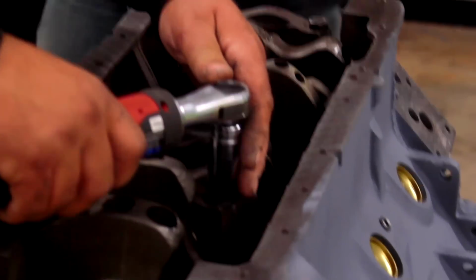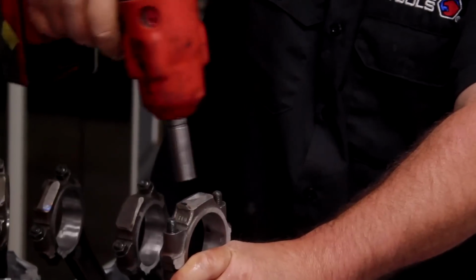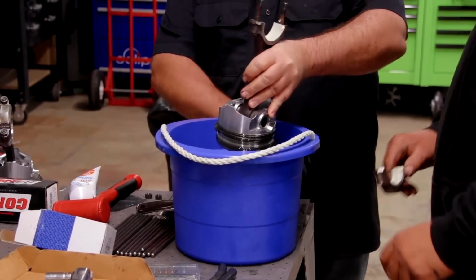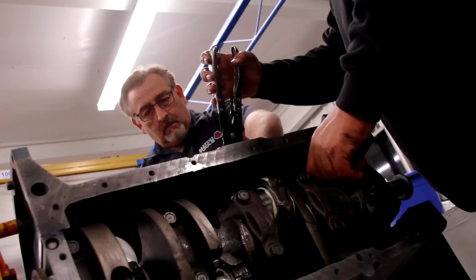The engine assembly went amazingly well. That's what happens when you have everything laid out and you know exactly what you're doing, and you've got good help next to you. So now with that done, I'm gonna go out back, check in on Dave, see how he's doing on the QC items for the 383 Cuda.